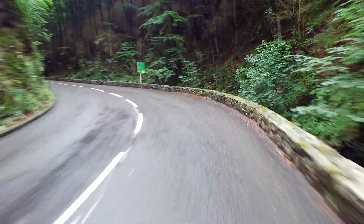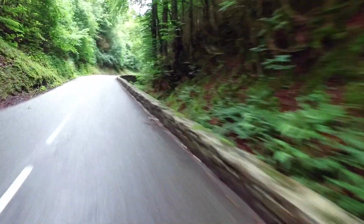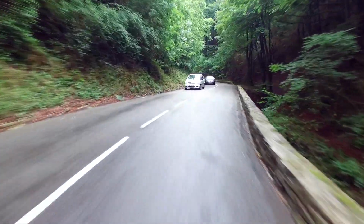This isn't very well signposted, this climb. This sign says 3 kilometers to go, so it gives you a bit of a warning of what you've got left. So you've done 1.4 kilometers to this point, which I'm sure is going to feel a lot longer.